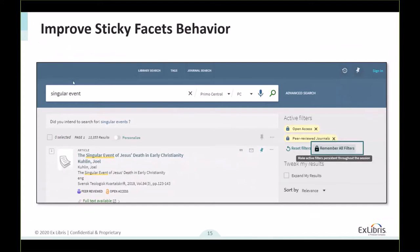So we are going to introduce a new Remember All Filters button when you have active filters, and once you click on that, you will be able to have all of those current active filters locked. So the next search you are going to have will also be with those locked filters, with those sticky facets. By doing that, we are actually improving the visibility of these features and allowing the user an easy way to reuse the filters across the session.